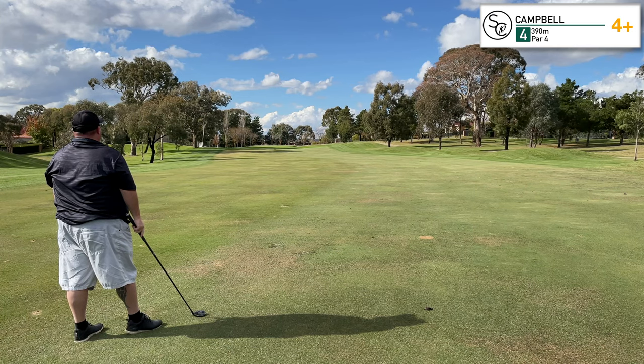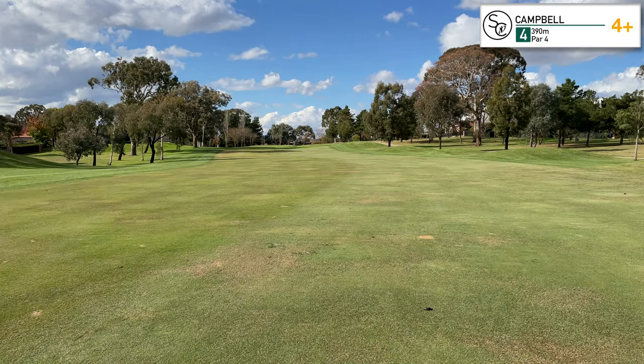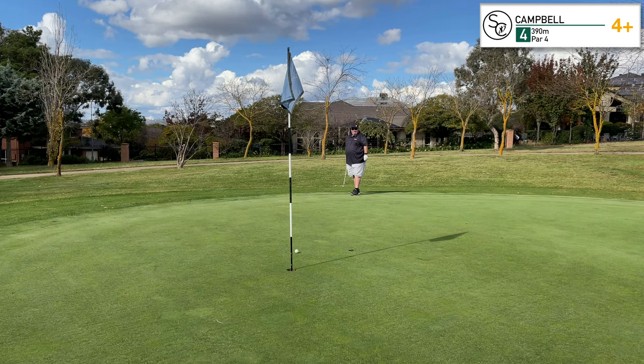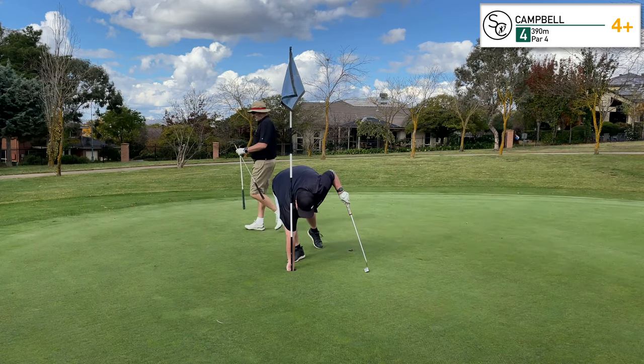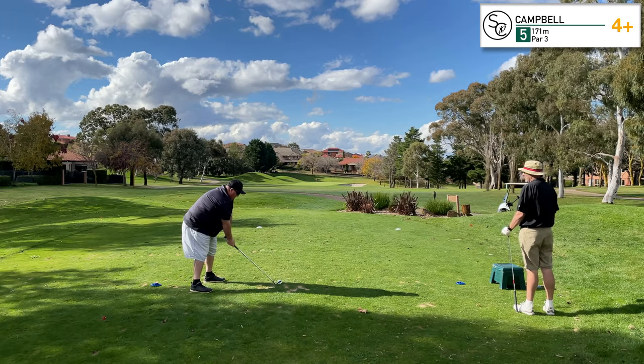Check. Back edge, baby. Yep, very happy with that one. Just from the back of the green, putting down and lagged that one up nicely and tap in for a par. So two pars in a row. Very happy with that now after the double bogey start.